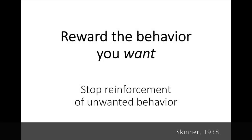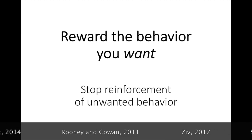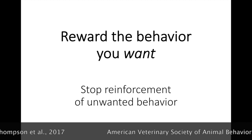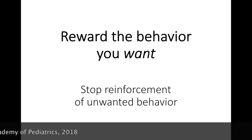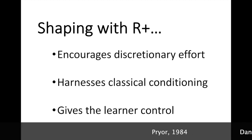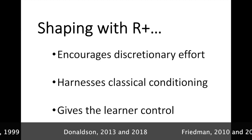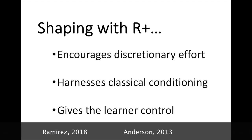It is actually unnecessary to focus at all on wrong responses when you're teaching a new behavior. The experience of researchers, clinicians, and other professionals demonstrates that learners, human and non-human, tend to do better when there is only positive reinforcement. So why does shaping with positive reinforcement work so well? It elicits discretionary effort. That's the psychological term for when your learner goes above and beyond. It harnesses the effects of classical conditioning, and it gives your learner control.